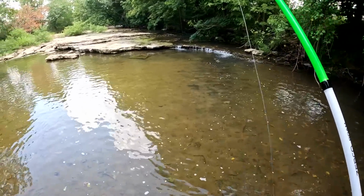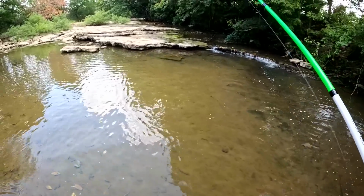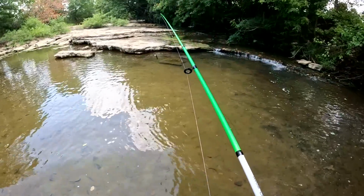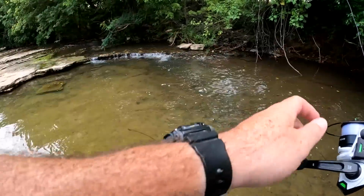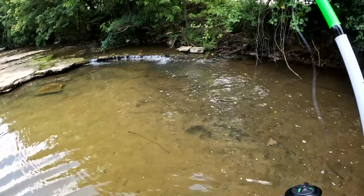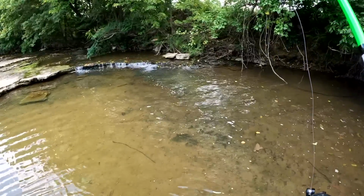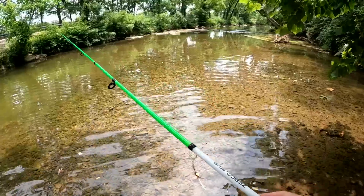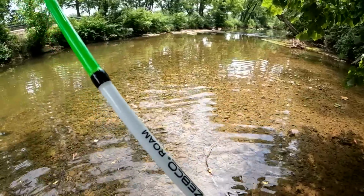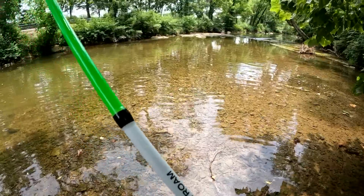I'm not seeing a bass yet. I'm only seeing one confirmed sunfish. So I may need to head down towards the main lake. Big monster bluegill. That's a big bluegill.